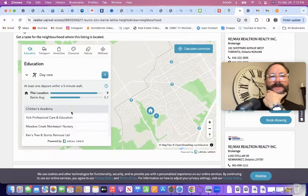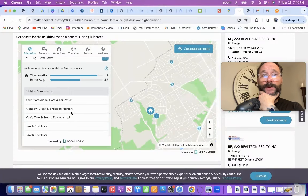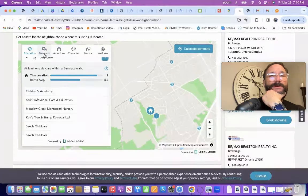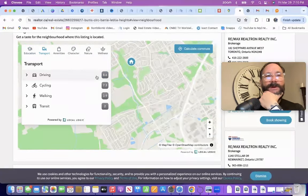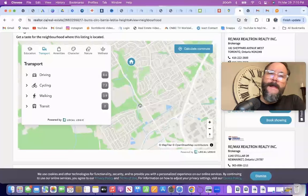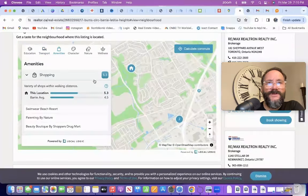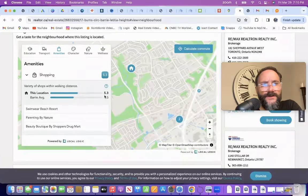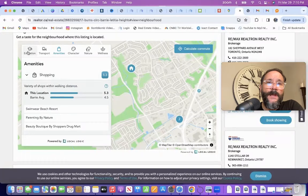We're not going to go through these, but if daycares are a concern, then hey, are there any daycares in my area? Pretty great tool to look into. Transportation: 8.6 for driving, 7.3 for cycling, 3.9 for walking, and 2 for transit. Amenities, shopping 5.3. This location, walking distance to shops 5.3. And it kind of just lists some of the shops and restaurants. Again, great tool.